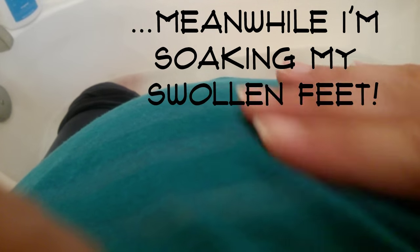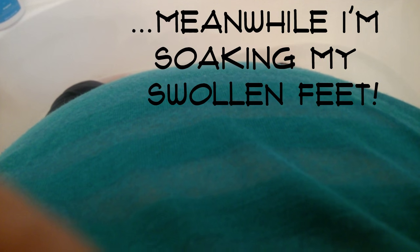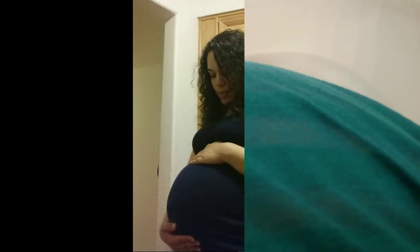That's the baby rolling around in there. See it? Whoa, there's a big roll. What are you doing in there, baby? Feels like his head right here or something. Or his bum. I hope it's not his head, because I just said he was getting in position. His head should be down towards the bottom. Maybe it's a foot. I don't know. I can't tell, but it's definitely something.